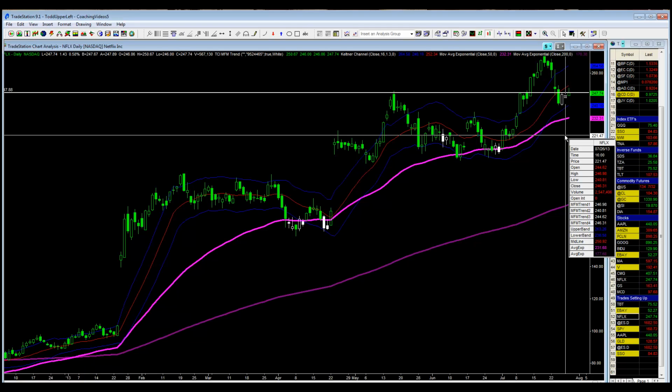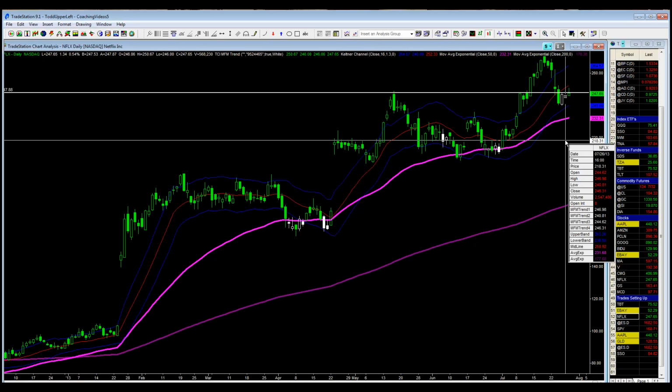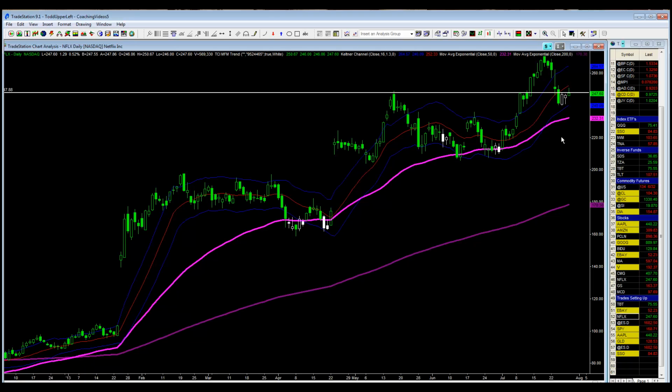$246.98. As you know, on any stock above $100 or $200, I typically use a 20 or 30 cent penetration. So 20 cents above 246.98 is 247.18. Had a buy stop there. I got filled at 247.55. So I am long at 247.55 here. Okay, that's where I'm long.